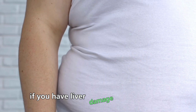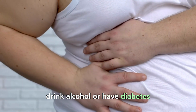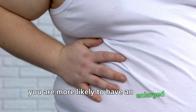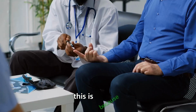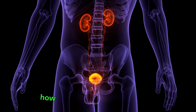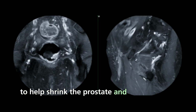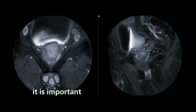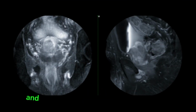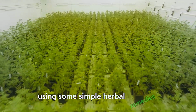If you have liver damage, are overweight, drink alcohol, or have diabetes, you are more likely to have an enlarged prostate. This is because those conditions are linked to high insulin levels. How to help an enlarged prostate? To help shrink the prostate and pee normally again, it is important to balance your body's estrogen and insulin levels. You can do this at home using some simple herbal remedies.